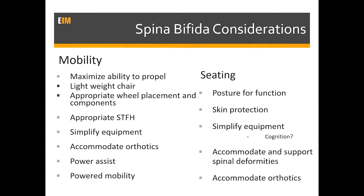In terms of the overall goals for the seating, make sure that you're creating a posture that works functionally, functionally for propelling, functionally for transfers. Also make sure that you're protecting their skin. They are in a higher risk category. If you do have any neural tube spinal deformity, make sure you're accommodating that. I guess one thing I haven't said about the spina bifida is sometimes they can come into an anterior lordotic posture. Make sure that you're supporting that as best you can.